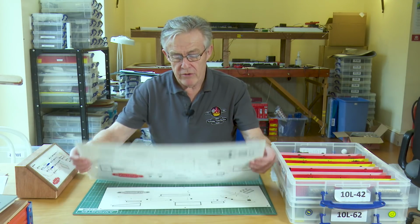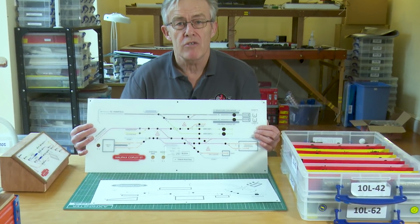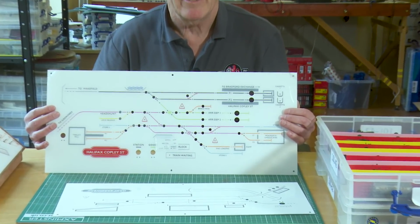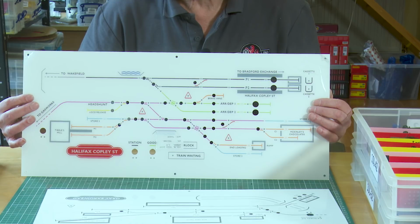The control panels, Pete is starting. This is the main control panel for Halifax Copley Street. It's all been laid out, designed, and we're building all the DTM30 panelling and infrastructure behind that. So Ivana has painted that up and it looks fantastic.